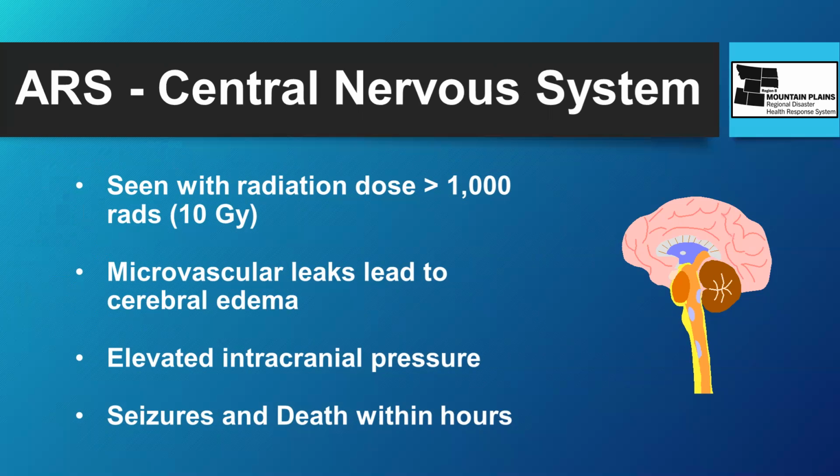For those of you that are movie fans, all of these various syndromes were demonstrated actually quite nicely in the movie K-19 Widowmaker, in which a Soviet submarine has a nuclear reactor accident and the sailors try to salvage the sub, and they demonstrate the acute radiation syndrome actually quite well in that movie.